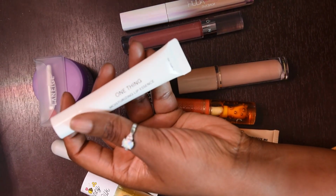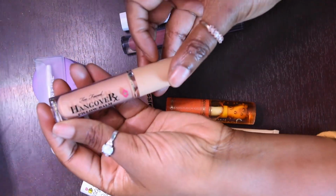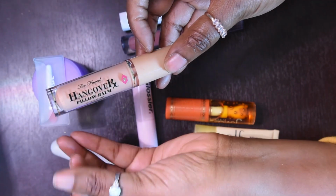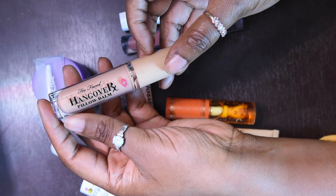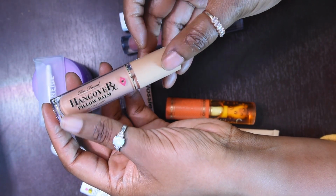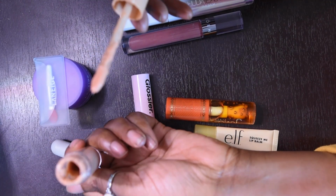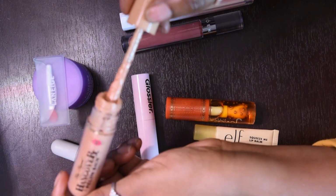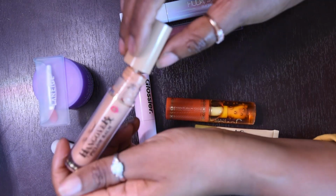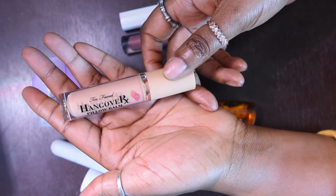Okay, this is one I'm good to get rid of. I know a lot of people like this, but for me, it just does not work the best. This is the Too Faced Hangover Pillow Balm Lip Treatment. I just find that this does not treat my lips. I did go through quite a bit. I actually took the stopper out of this one because I just was not getting the amount of product that I want. But even in taking the stopper out, I find that this just does not truly moisturize my lips, and it's just not the one. I've found formulas that really, really work for me.